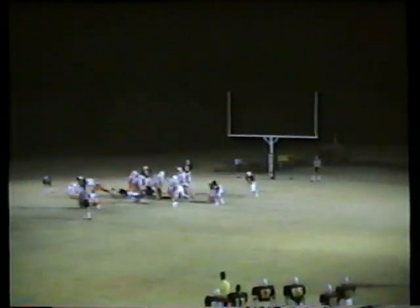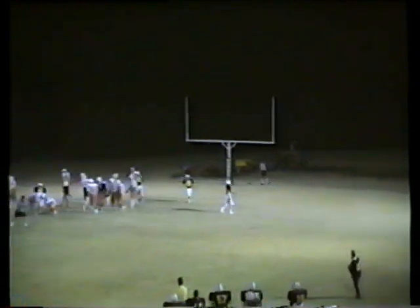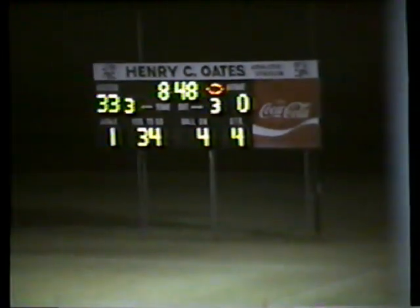Chip Shearer, Corbett had to kick. The kick is up. It's no good. And the score, 33 to nothing. After making his first three, he pulled the next two wide to the left, giving him 60% on the night.